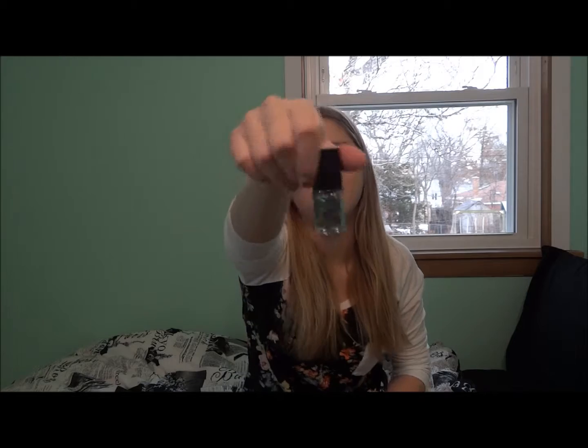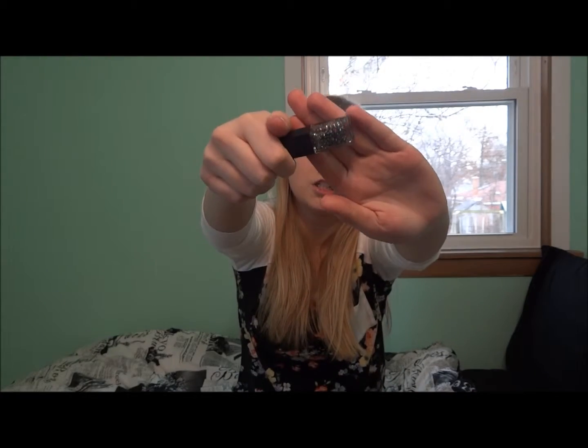Next, moving on into nails. I counted these as one because I just wear this with everything. The first thing I have is this e.l.f. nail polish in Chic Glitter, and it's just a glitter nail polish that you put over your nail polish, and I usually put it on my accent finger or my ring finger.